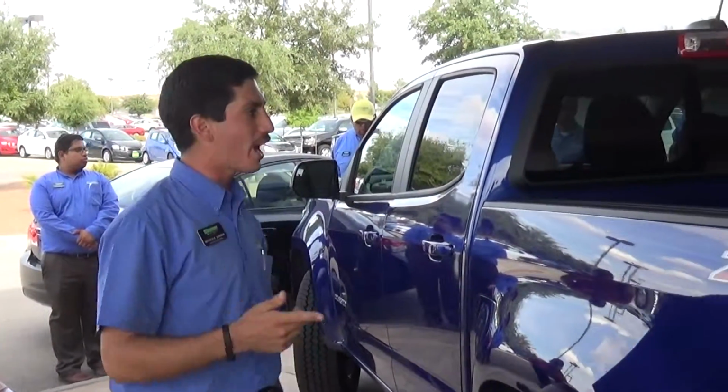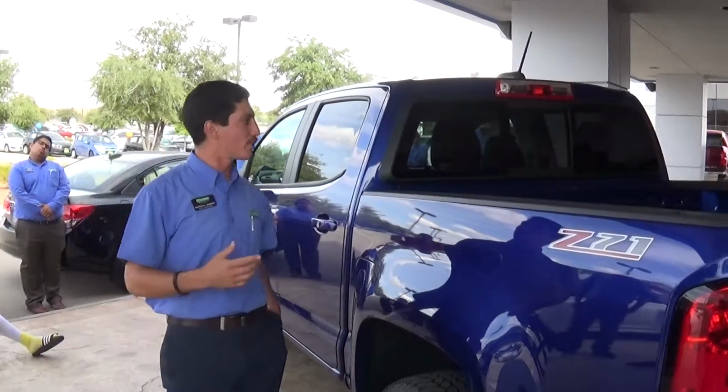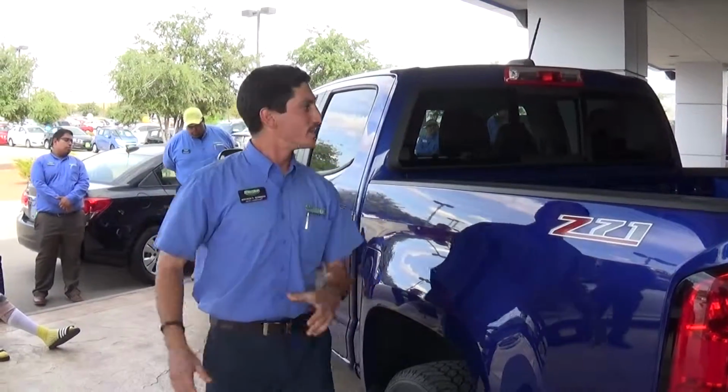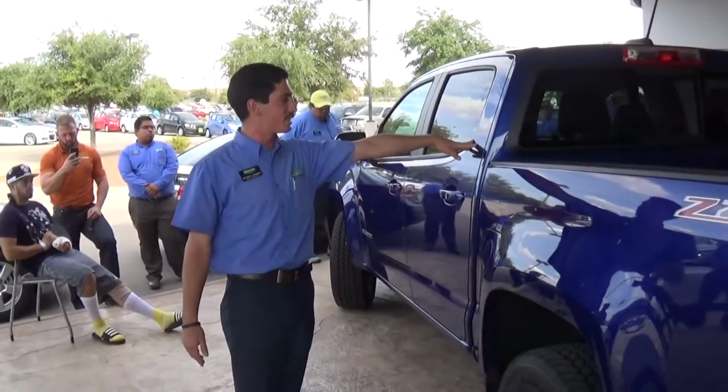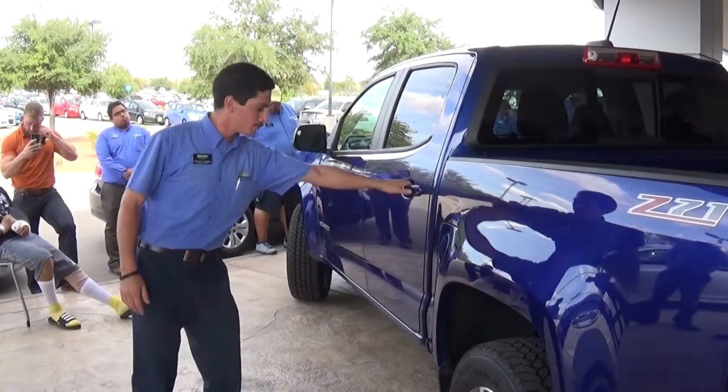But don't worry about that, because you can download the OnStar RemoteLink app. With that app, you're able to start and unlock the vehicle from the convenience of your phone. So God forbid you did lock those keys in your vehicle, you're able to unlock it with your phone and just get right on the inside.